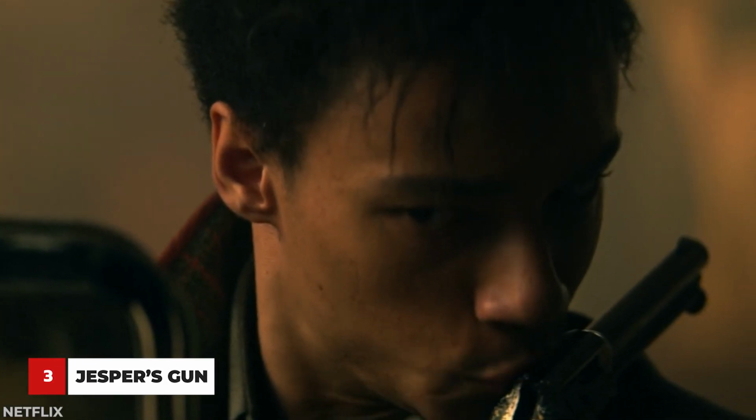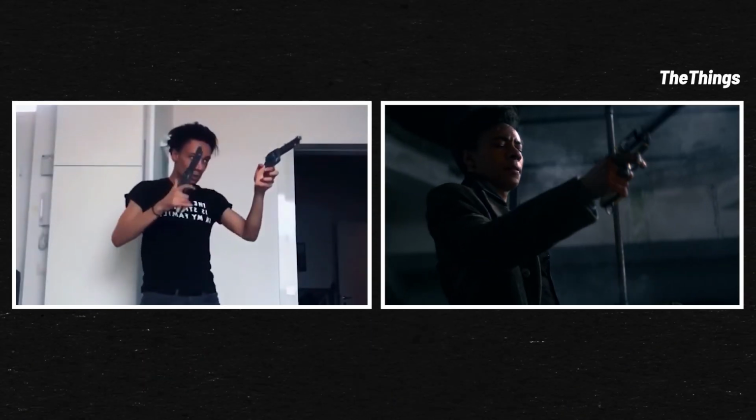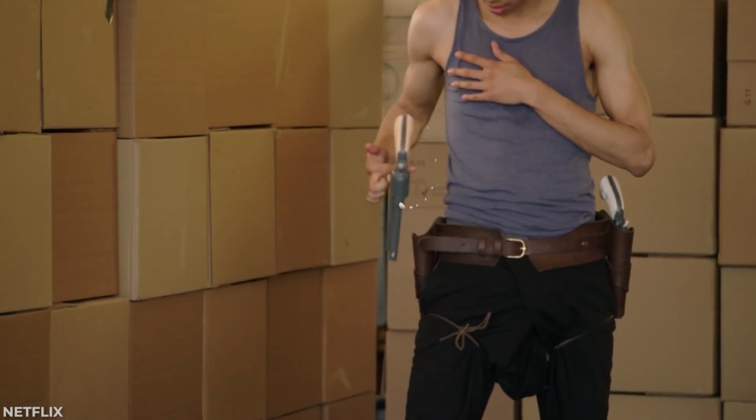Jesper and his gun go hand in hand. Some fans would even say they're one and the same, which means actor Kit Young had his work cut out for him when it came to performing Jesper's classic tricks. Yup, all those impressive movements you see in the show were done by Kit himself.